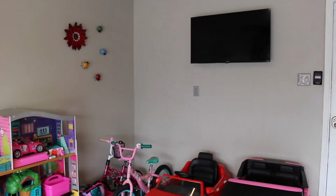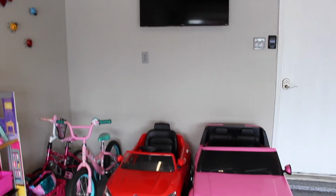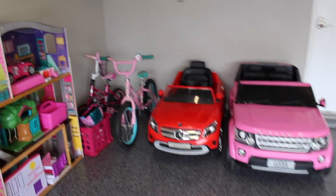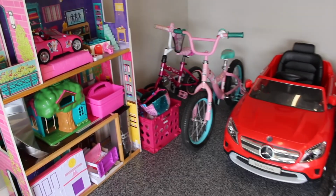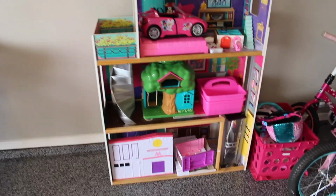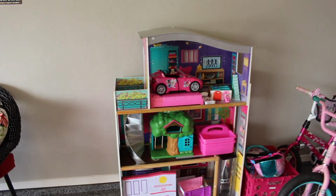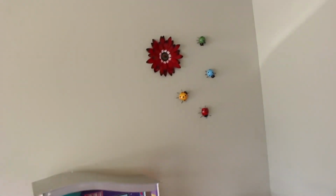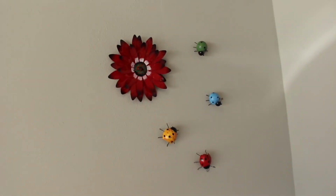Now on this side, this is a fun side. This is pretty much where the kids have their items. They have their little cars and their bikes. And in that basket over there is their equipment, their shoulder pads and knee pads. And then of course they have their playhouse, a little doll house. And I just added some little fun stuff. There's a flower and some little ladybugs.